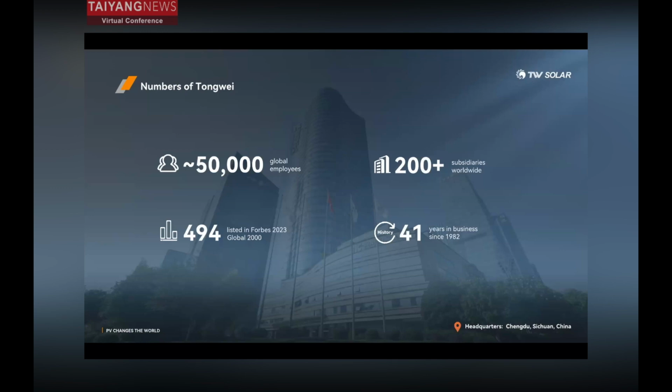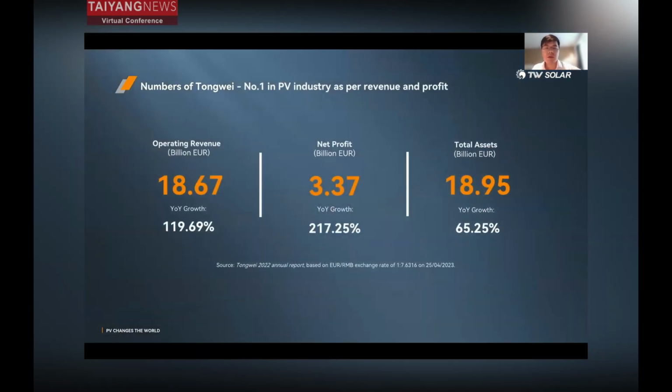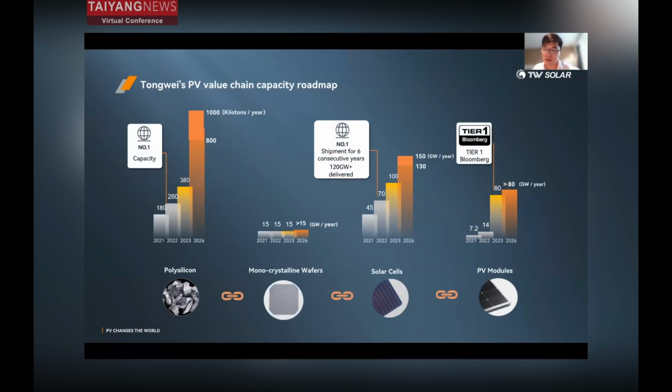Okay, so Tongwei has been established for about 41 years and is now listed in Forbes with a ranking of number 494. Okay, so I will jump to this one. This is our capacity. Our capacity this year is about 380 kilotons for polysilicon. For the solar cells, we will reach about 100 gigawatts. And for the modules, we will have about 80 gigawatts this year, and we will also keep on expanding our production.